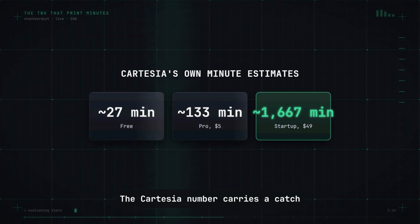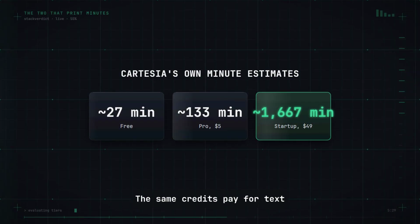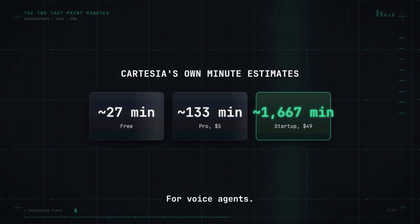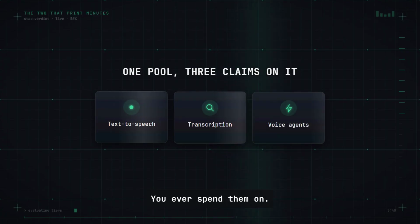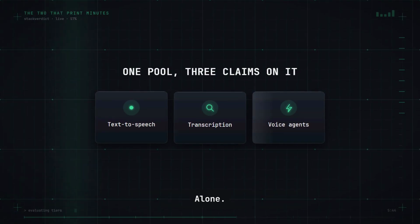The Cartesia number carries a catch that matters, though. That credit pool is shared. The same credits pay for text-to-speech, for transcription, and for voice agents. So 133 minutes is the ceiling if narration is the only thing you ever spend them on. Most people building with Cartesia are not spending them on narration alone.